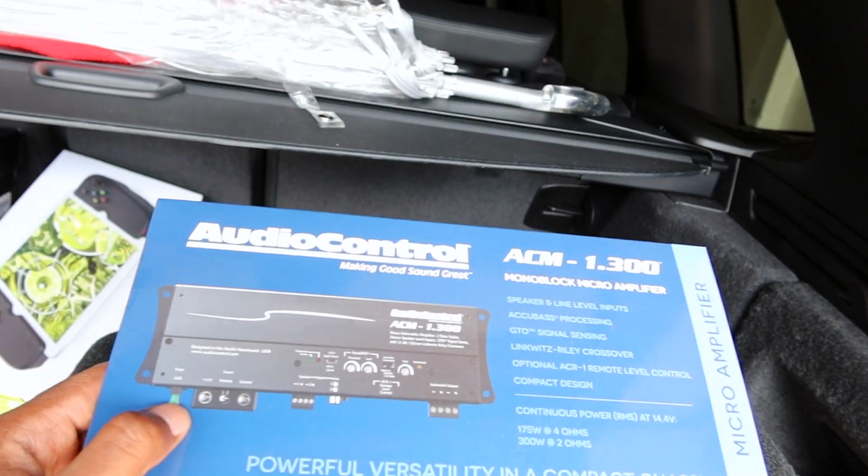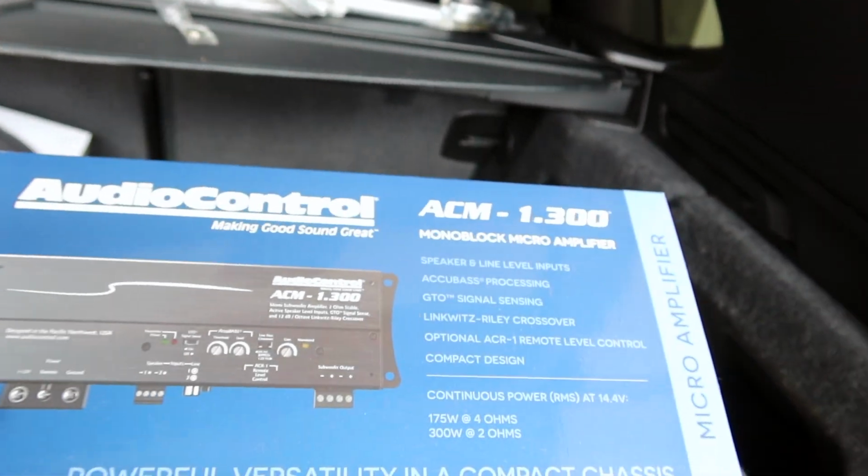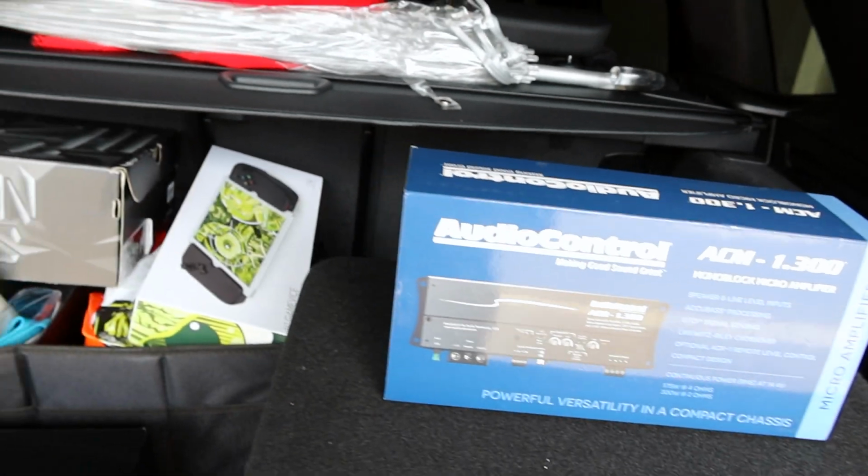The third reason, Audio Control has a patented technology called AccuBase. There it is right there. So what AccuBase does is, I don't know if you guys ever notice in your car, like with a factory subwoofer or speakers, the louder you turn the volume up, the bass cuts out. So what's happening is the factory is basically rolling off the bass response so that you don't damage the speakers inside, so you don't blow the speakers. So the more you turn the volume up, they start to cut the bass down so that there's not too much bass going through the speakers at high volumes, because they're not made to handle it.